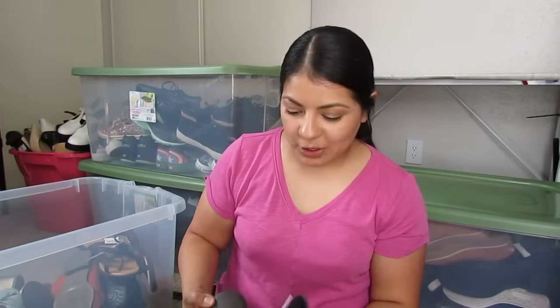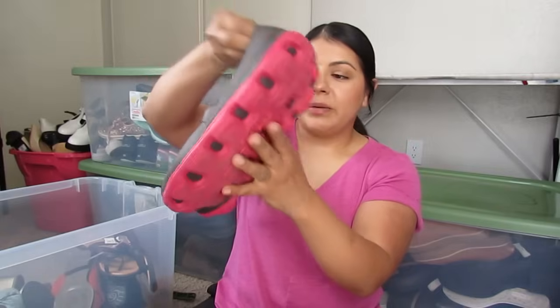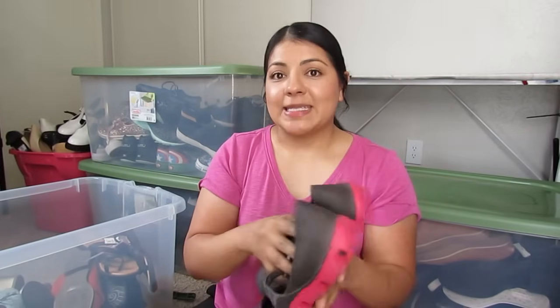Oh my god, some more Crocs. These are a Mary Jane style Croc. They are brown and pink, and these were $5. They are a size 8. I'm going to look at my numbers very carefully after I list all of these Crocs that I've been showing you, because I want to make sure that that profit margin is worth it.